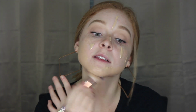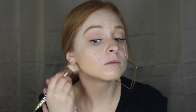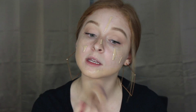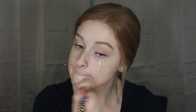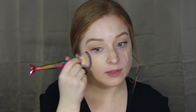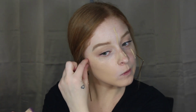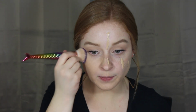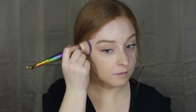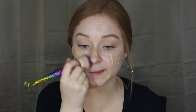And I'm gonna blend this literally all the way down my neck, because I'm really pale and it does not match me, but I don't care. And then once I get to under the eye and the cheek, I kind of just pat, and I'll make that little line under my eye, and it'll kind of clean up that eyeshadow.